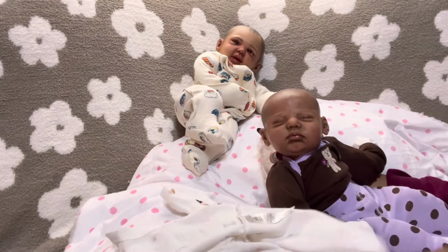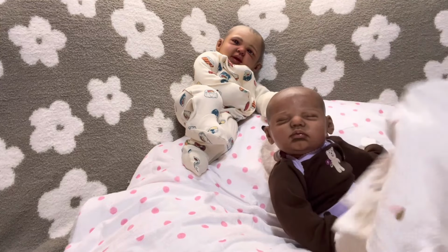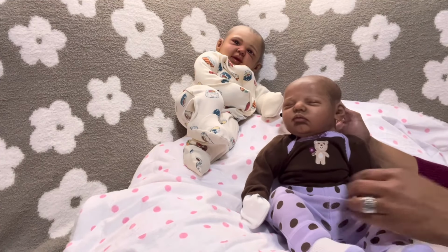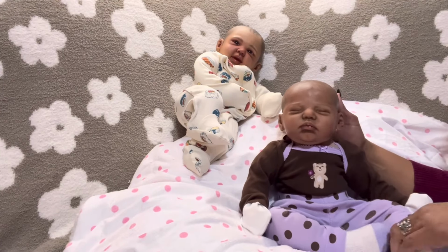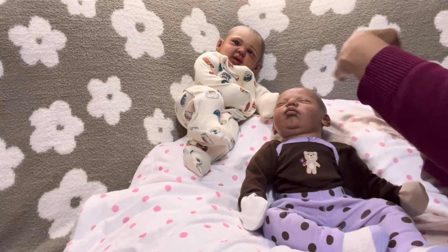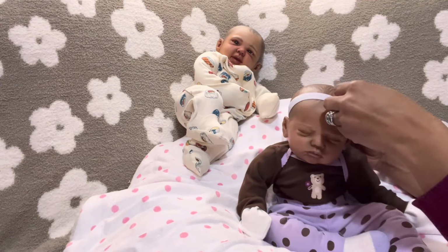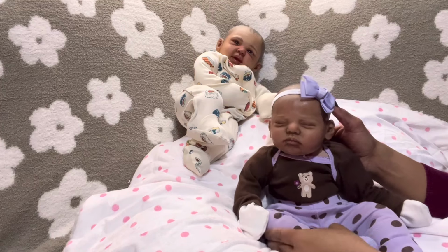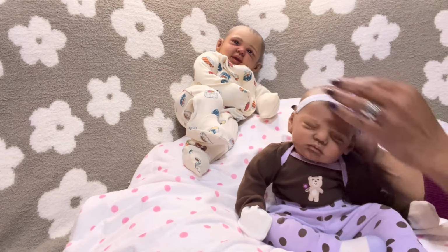And I have this outer shirt. I wasn't sure if I was gonna put this on her or not. It's this white shirt. Let me see how I feel about it. She looks so cute with just this. Okay, what's her little hairband? Had a little hairband. Oh, here we are. Have a little hairband. Aw, that's cute. Oh my goodness. That's too cute.